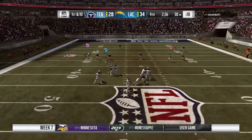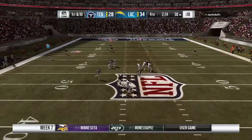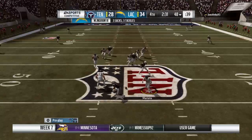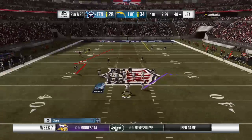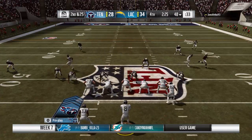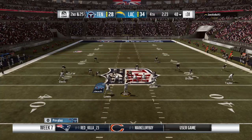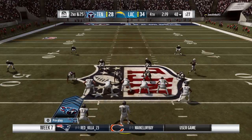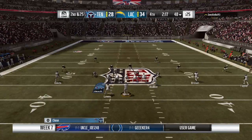A 1st down throw for Mariota. And a big loss here as he's taken down. Melvin Ingram in there to get him, and that's sack number 8 for him on the year. This has been a tough one for this offensive line. It appears almost like they've been on roller skates this entire game, the way they've been pushed around. 6 sacks given up in this one.